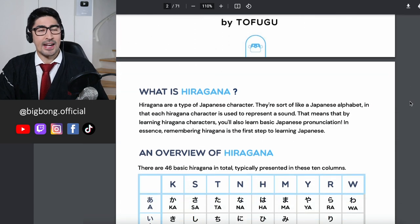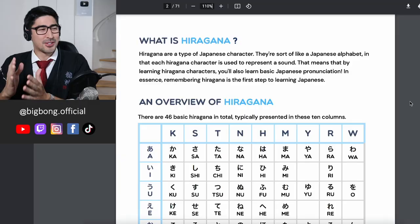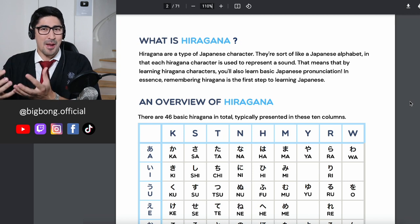What is hiragana? So a lot of American people would pronounce it with the wrong accent. Please don't. If you're learning Japanese, then you should pronounce things the right way, because if you go to a Japanese person and say, I'm learning hiragana, they might not understand. Maybe they will, because they're used to Americans trying to speak Japanese, but please try to pronounce it in a way that Japanese people would.